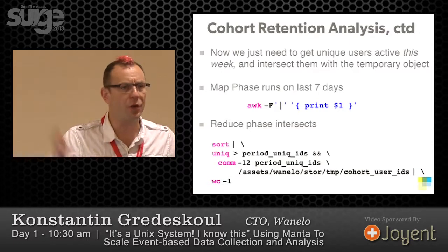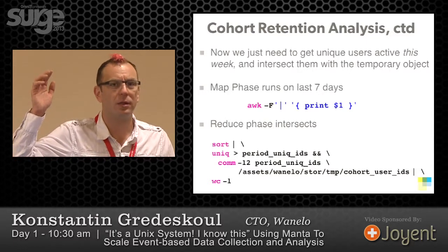So, does anyone not know about comm? Most people know about comm, but comm basically compares two files and writes three columns. One is unique things in the first file, unique things in the second file, and then the intersection. And I think what we're doing here is we're subtracting column one and two. We don't care about those. We just wanted the intersection of the two.